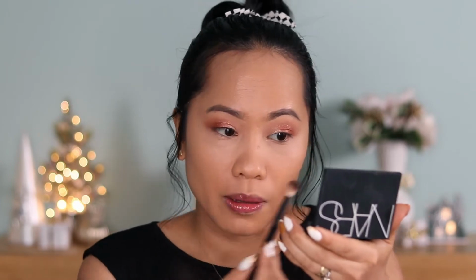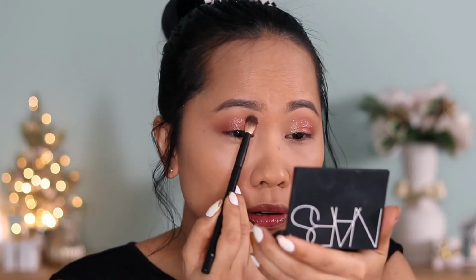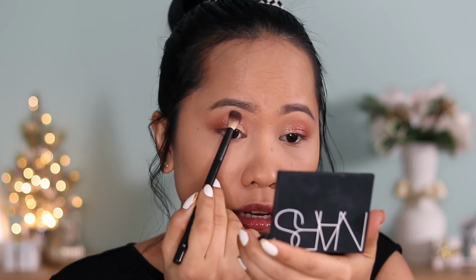Okay, let's clean it up a little bit. I'm going to just soften it out with the brush and just dab it around like that. I'm not really going to do a lot of swiping. Just dab it and make it a little higher. I'm good. Now let's move on to the eyeliner.